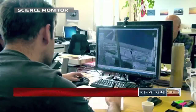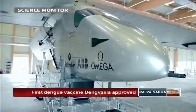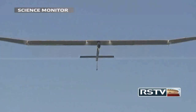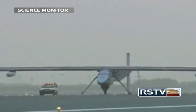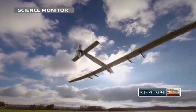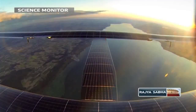Taking another step towards sustainable development, the world in 2015 received with open arms Solar Impulse 2, the world's first solar airplane. While the Swiss-built solar aircraft crossed oceans and continents and even reached India during its world tour, this first flight around the world proved that flying is possible without using fossil fuel.